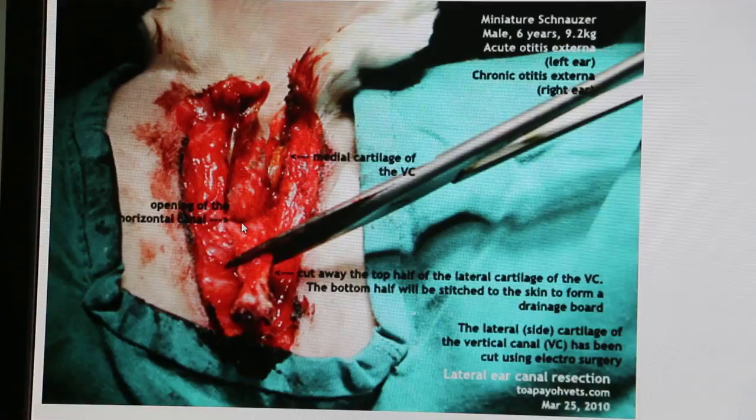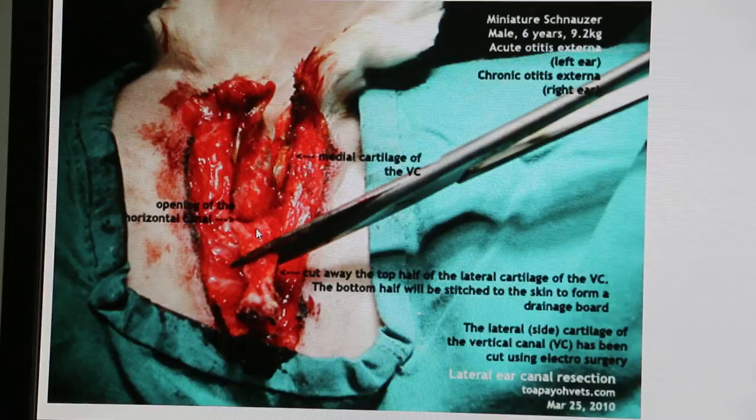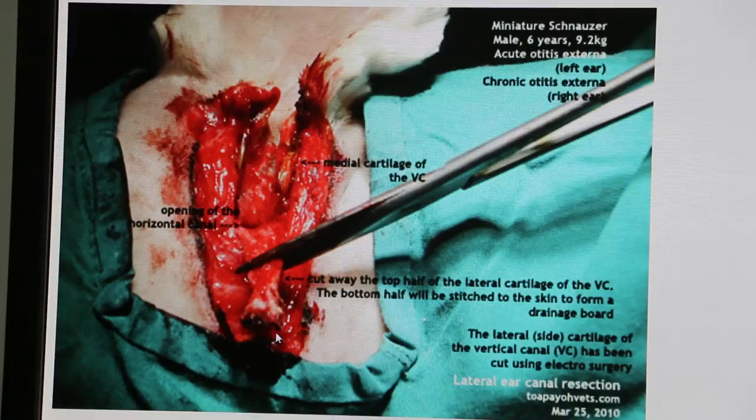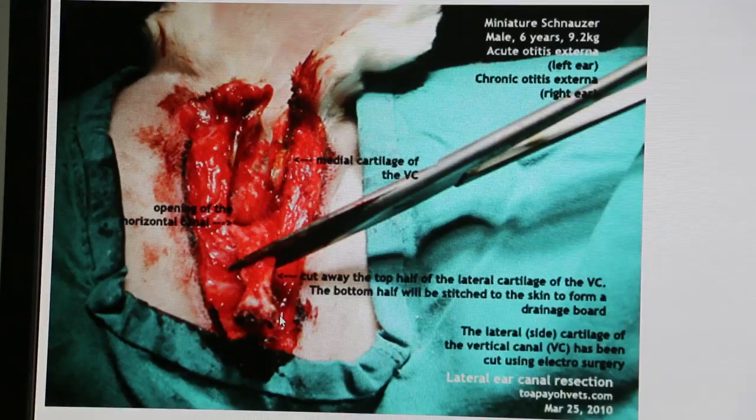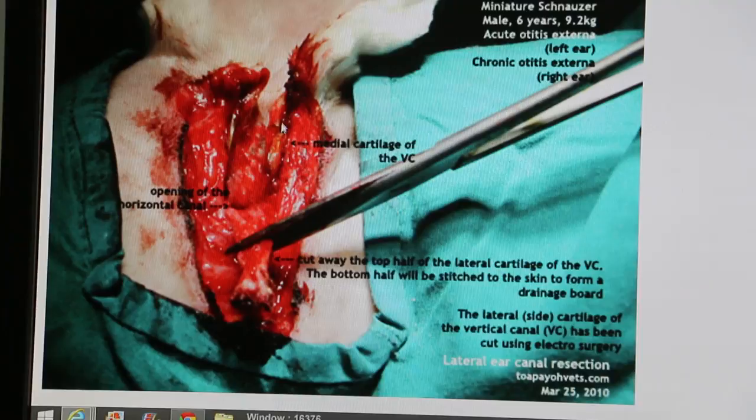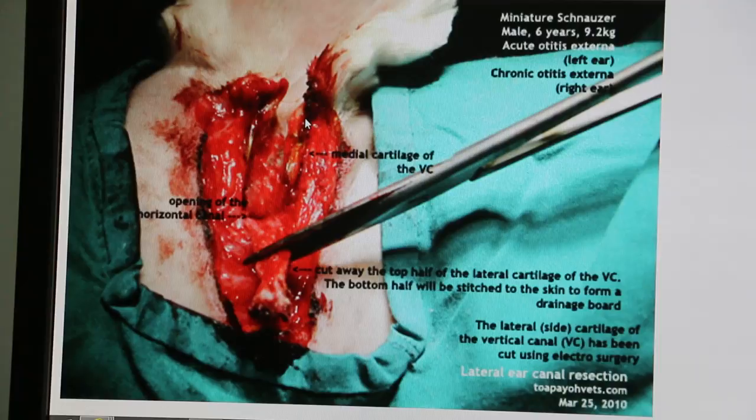The cartilage has been cut, the ends have been cut. And this is the one, it's cut and pulled downwards. Just now the electrode was used to cut it using electricity so that there's less bleeding. And this one is pulled downwards. So you can see this is the opening of the vertical canal. The lateral wall has been removed. That's why it's called lateral ear canal resection. Lateral wall has been removed.